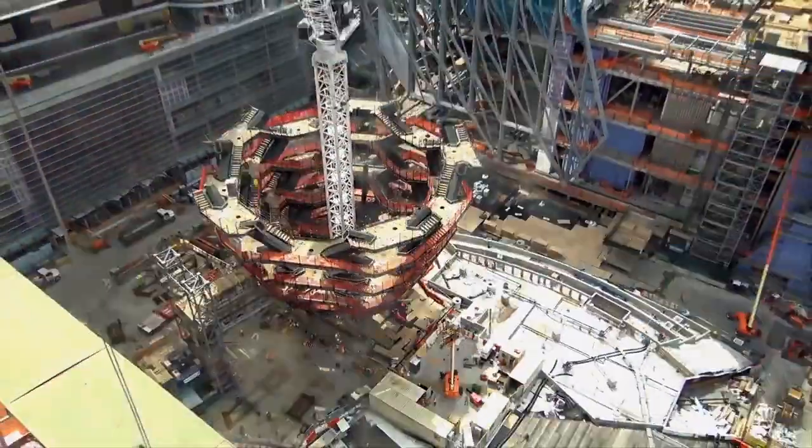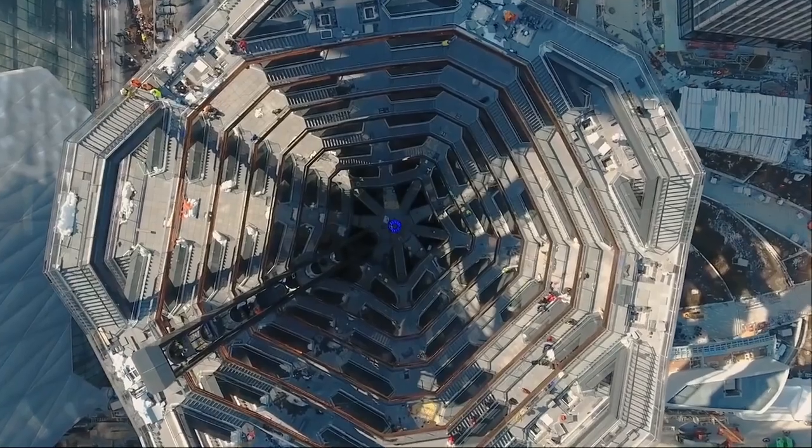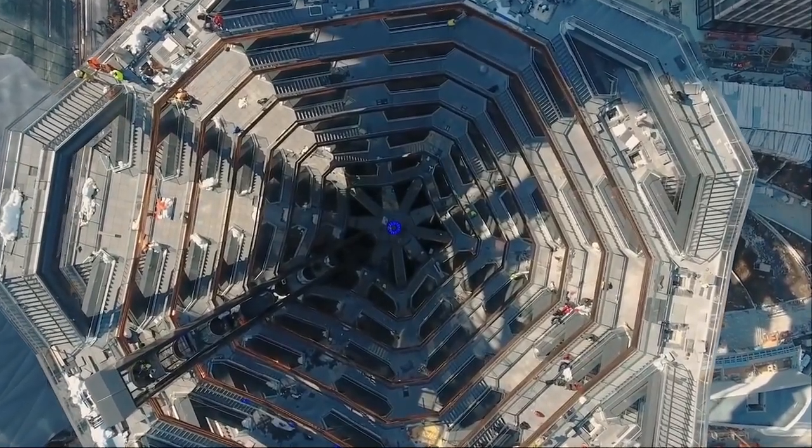So in many ways its openness, its lack of usage specificity is, we think, to its great advantage, and we hope that over the decades to come people will really embrace the project and it will become part of the fabric of New York.